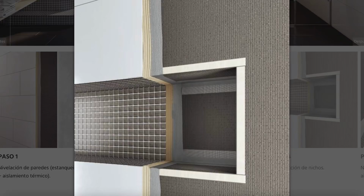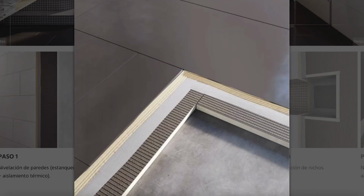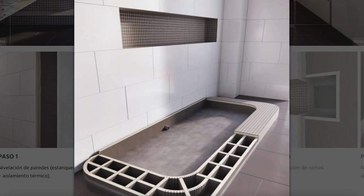And in addition, they can be placed on a wide variety of supports, such as metal and wooden frames, brick and concrete enclosures, or ceramic finishes. Another great advantage is that we already have some pre-designed shapes that will help us speed up the work. And these would be then shower trays, niches, or some panels to cover the suspended toilet.